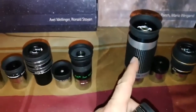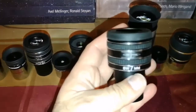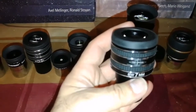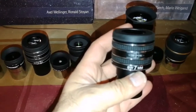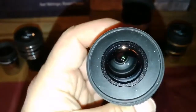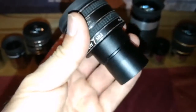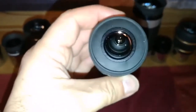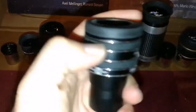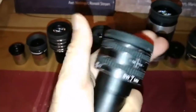It's good. It's not very good, but it's good. It's acceptable. It gives good views. This is a 7 millimeter TMB Optical Planetary 2 7 millimeter eyepiece. It has a big eye lens, good smite or kind of Barlow at the bottom. Really good quality, solid. Again, the eye cup can be brought up. So for such a cheap eyepiece, really very good build quality.